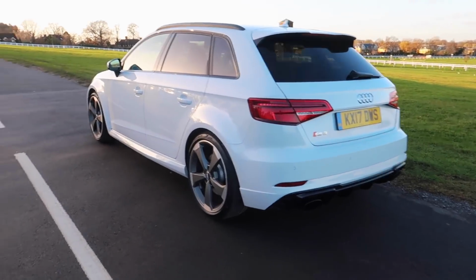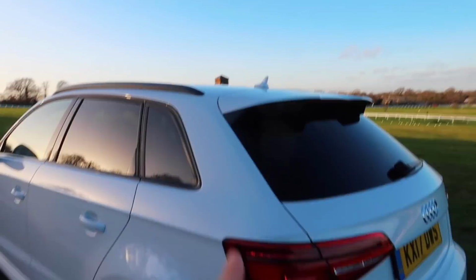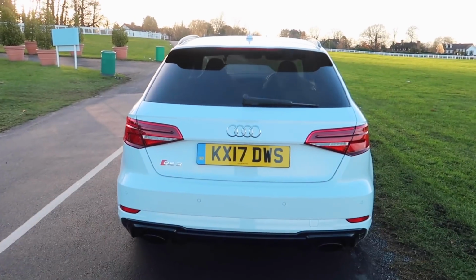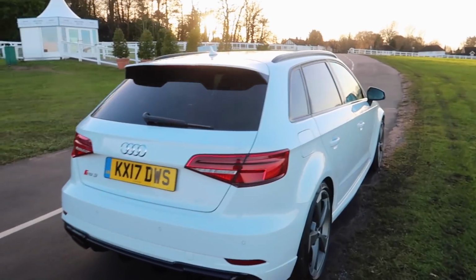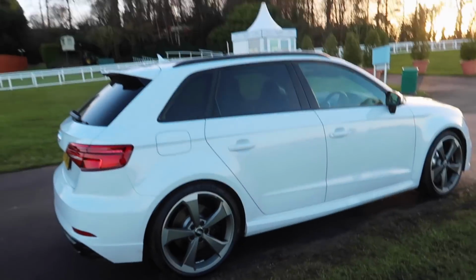It's in Glacier White, but I do like the wheels that it comes with. They're sort of like a matte finish with the tinted windows, etc. This car is fully specced out, so I will be talking to you a lot more once we go for a drive. On the back of it, it just looks a lot more aggressive than the saloon. Obviously it is a hatchback. You have these massive exhaust pipes. I always show you guys the exhaust, but they do look really cool. I love the shape of this car, all the lines going down it. It does look really, really good.